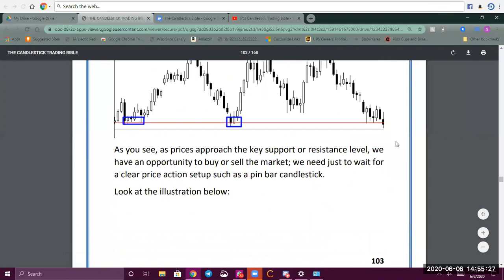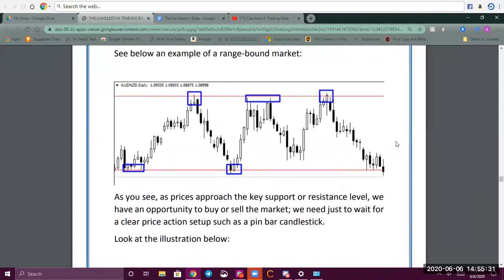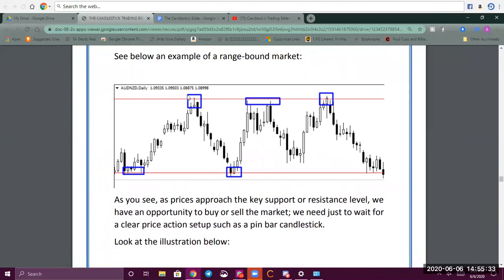Simple. As you see price approach the key level of support and resistance, we have the opportunity to buy or sell the market. So there's no trend here. There's no higher high, lower low. It's just going up, coming to this level, coming down. 2 times, 2 times. So the 3rd time we can expect it to do it again.